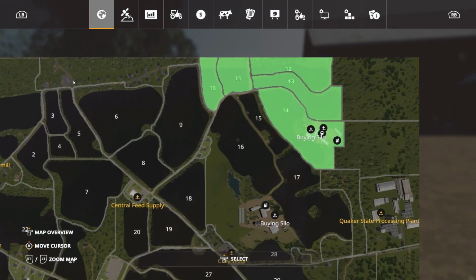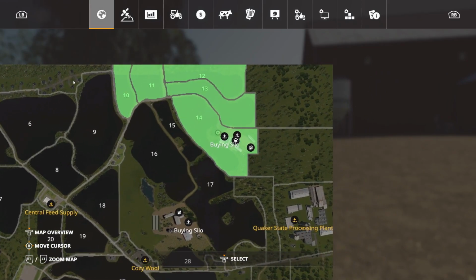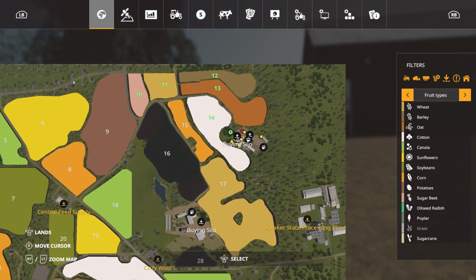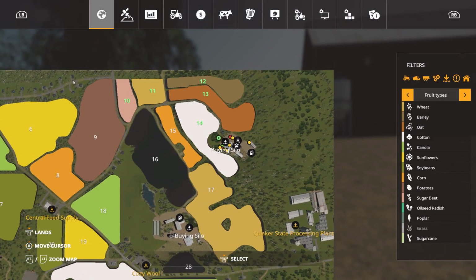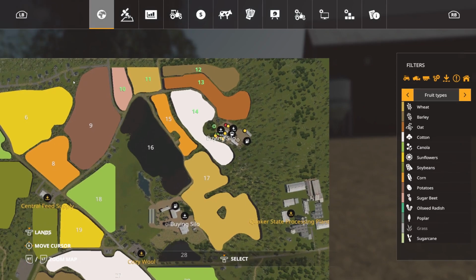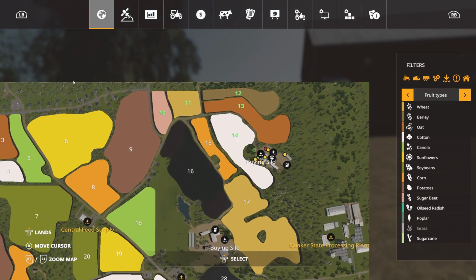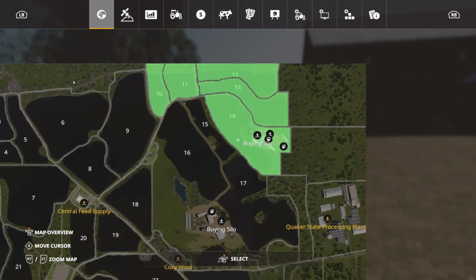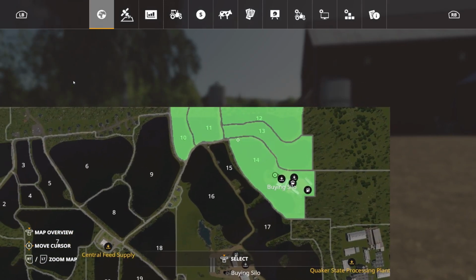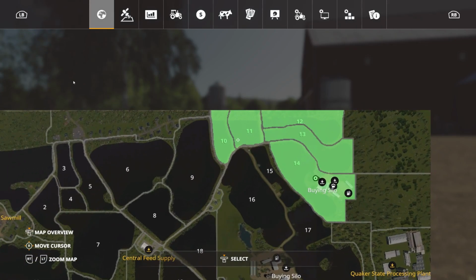So as you can see, we have this plot of land here, which does include a pig enclosure. And we also have a silo along with some diesel and some buy points for some of the consumables. We also have field 14, which is right now cotton. We're going to plow that crop under as we can't actually harvest it. We have field 13, 12, 11, and 10.